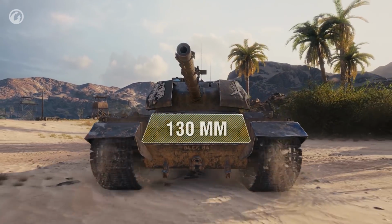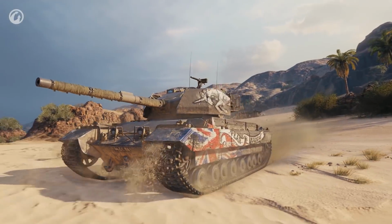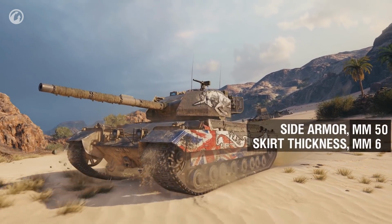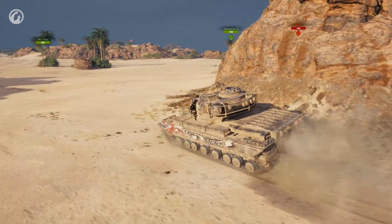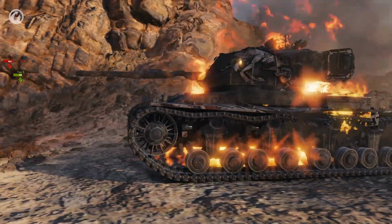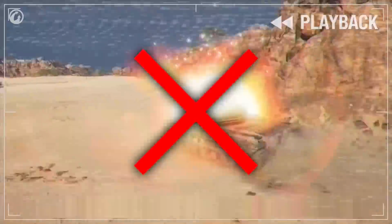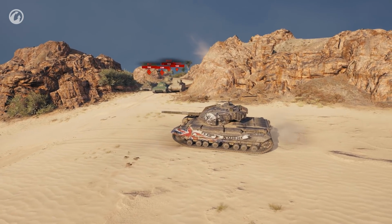The upper frontal armor is a mere 130 millimeters and the sides, 50. The upper plate is angled, but will often be penetrated even by the tanks of Tier 8. And Tiers 9 and 10 will always penetrate. If they strike the ammo rack, well, it's over before it's even begun. You can retreat, but the speed, while good for a heavy, leaves much to be desired when falling back.